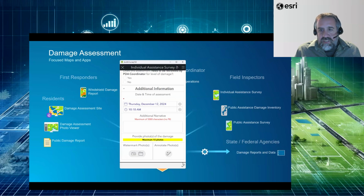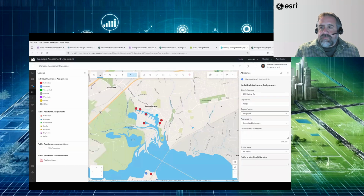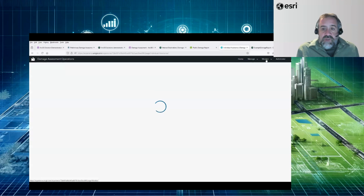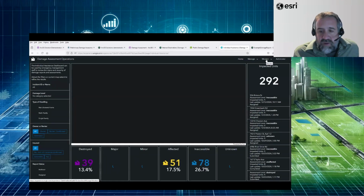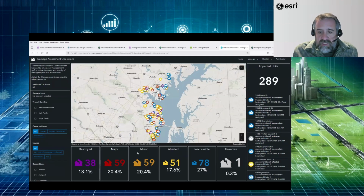And that will be submitted as part of that assessment process. So, think of the theme of asset mapping. We're keeping track of assets that are properties, but really mapping the damage associated with those various properties. And then lastly, just kind of monitor all this information as it comes along. I can monitor both individual assistance and public assistance. The form that I was just looking at was for individual assistance, so that's for my residential properties.